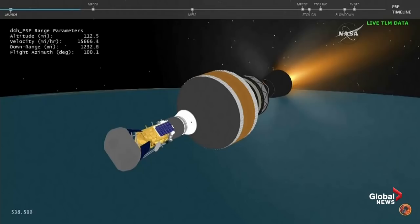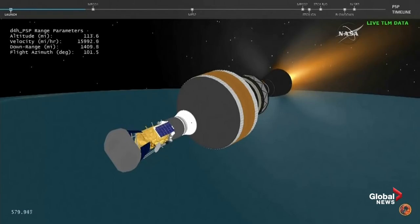Now 9 minutes into flight. And at 9 minutes 40 seconds into flight, just under 1 minute remaining now in the first burn of the second stage. Second stage continuing to perform nominally. RL-10 engine performing well. Tank pressures look good. Vehicle body rates remain smooth.